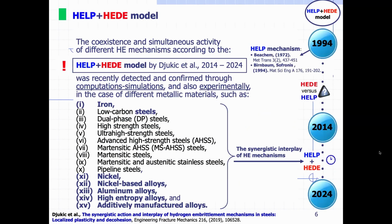As you can see here, I list almost all materials in which the synergistic interplay according to the HELP+HEDE model is confirmed. So we have all kinds of steels, but recently also iron and nickel. Recently, it is confirmed in aluminum alloys. More recently, in various high entropy alloys with extra good mechanical and other properties, but they are very prone to hydrogen embrittlement. And also, it is confirmed in additively manufactured alloys.